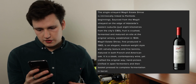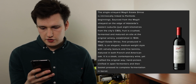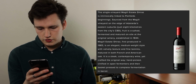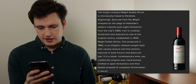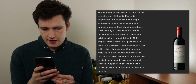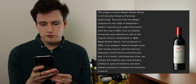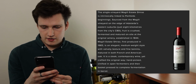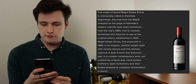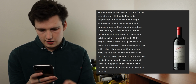And this single vineyard Magill Estate Shiraz is intrinsically linked to the Penfolds beginning. Sourced from the Magill vineyard on the edge of Adelaide's eastern suburbs, the fruit is crushed, fermented, and matured on site at the original winery established in 1844. Magill Estate Shiraz, first produced in 1983, is an elegant medium weight style with velvety texture and fine tannins, matured in both French and American oak. It's sleek and contemporary for wine, yet crafted the original way, hand-picked, vinified in open fermenters, then basket pressed to complete fermentation in barrel.